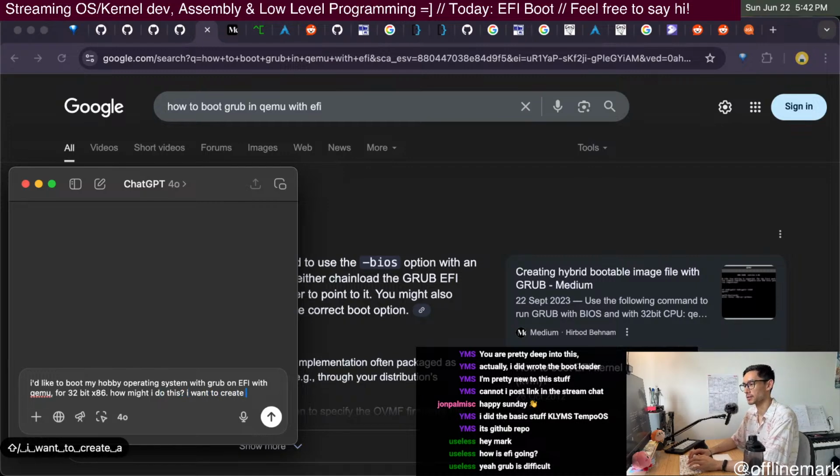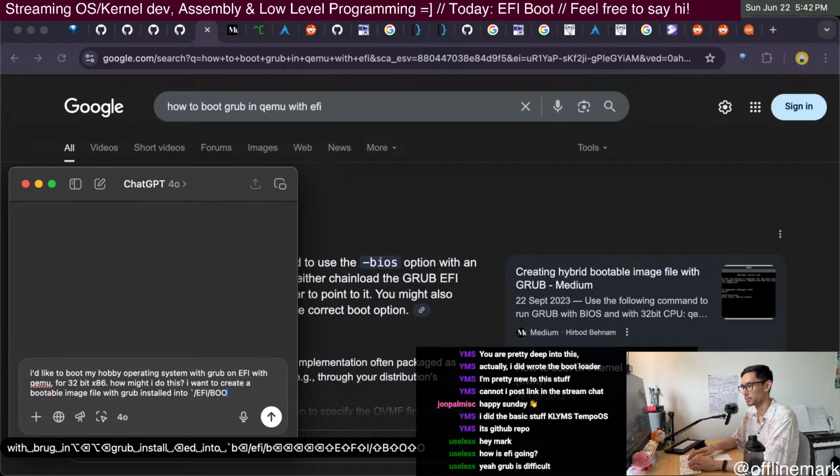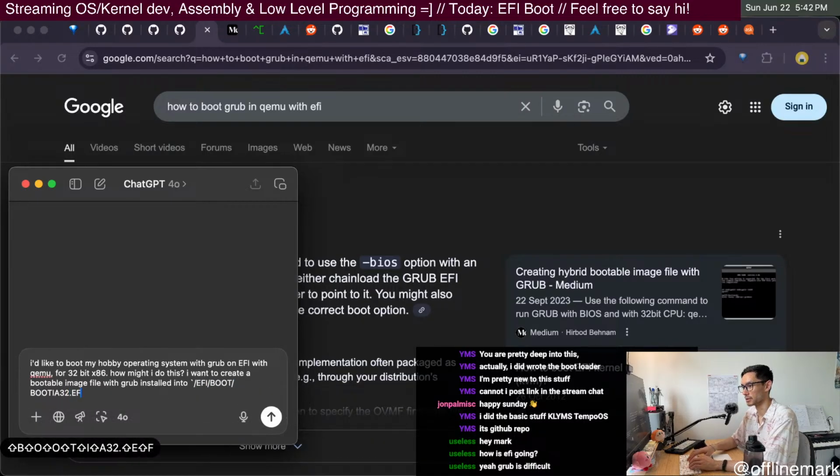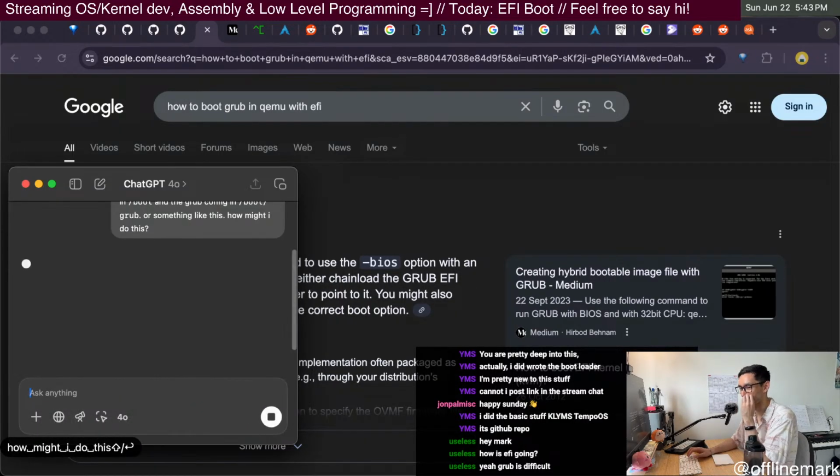I want to create a bootable image file with grub installed into EFI boot i32 EFI, and then have my kernel in boot and the grub config in boot grub or something like this. How might I do this? What does it say?